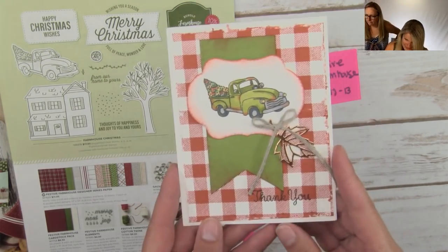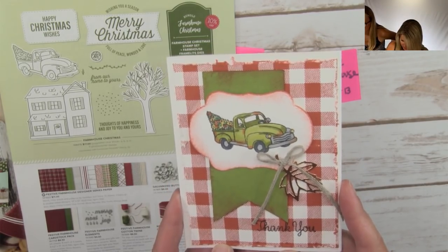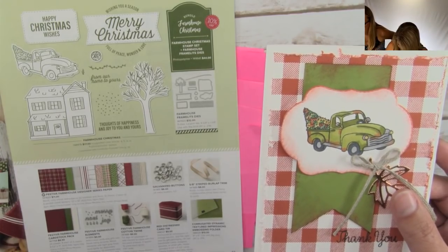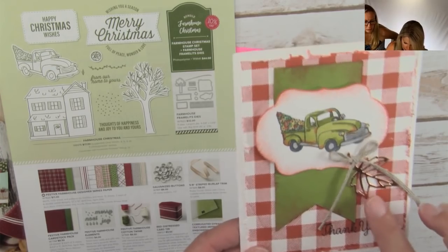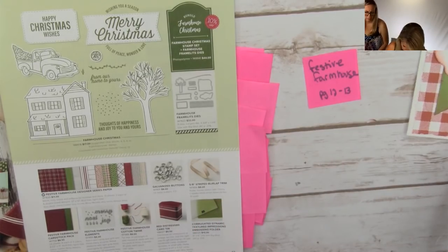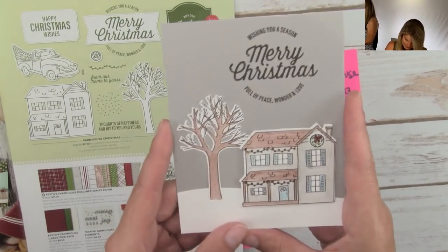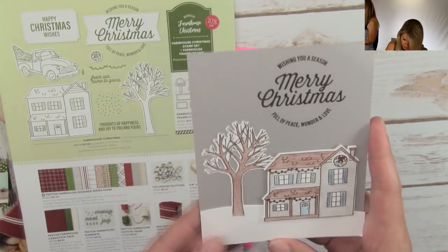All right, so here is the truck, just colored in, so fun, and it's got the copper leaf, and that leaf is cut out from the leaves set. And then we've got some Wink of Stella on the back of the truck, just adorbs. And then here is one using the house. So we've got the truck, we've got the house, we've got the little country setting going on here, and the tree there.